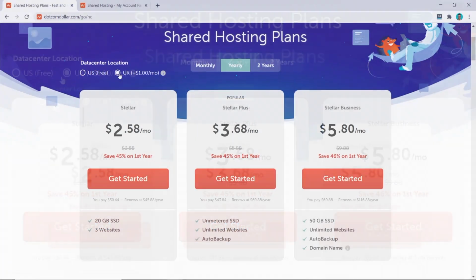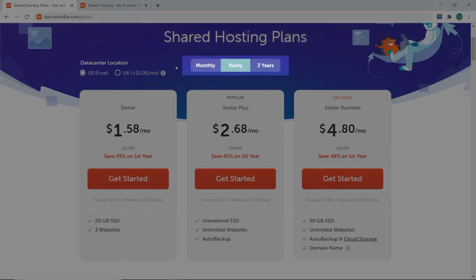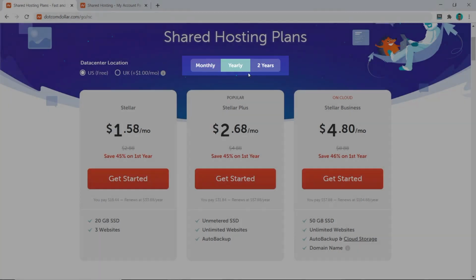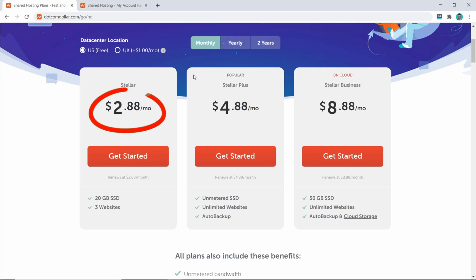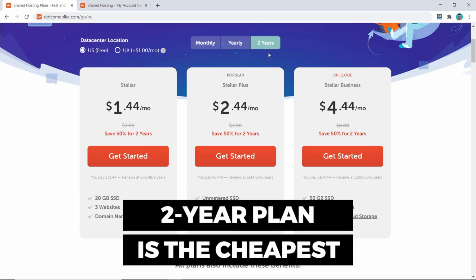The next thing I want to talk about is their payment plans. Namecheap offer monthly, yearly and 2 yearly hosting plans. So this is pretty obvious, but the longer you buy, the cheaper it's going to get. For example, the 2-year plan, you can see here it's $1.44, whereas if it's yearly, it's going to be $1.58, and if it's monthly, it's going to be $2.88. So what I always recommend you do is to buy the 2-year plan, as it's going to be the cheapest for you.